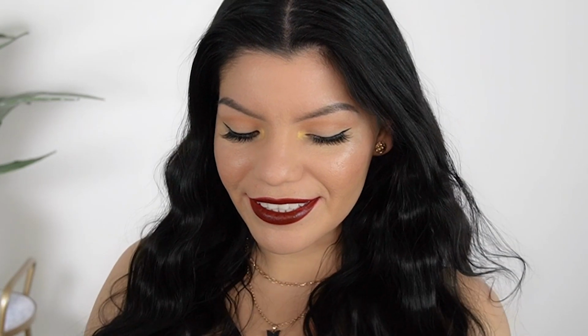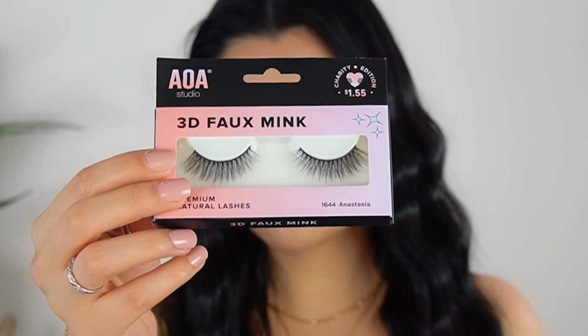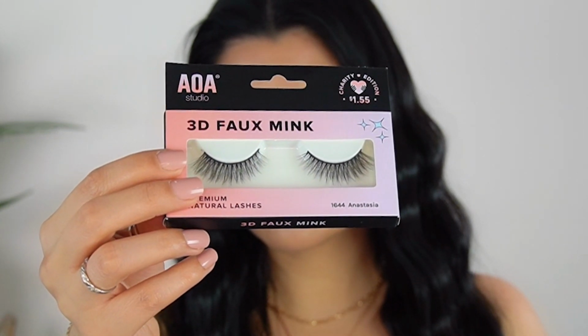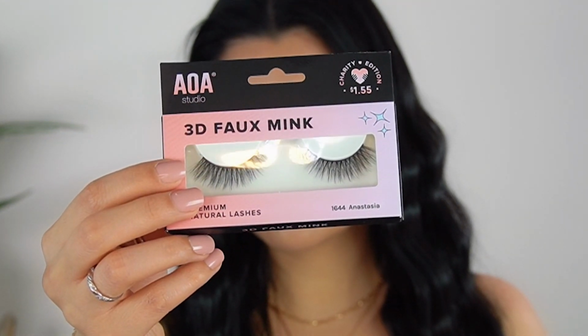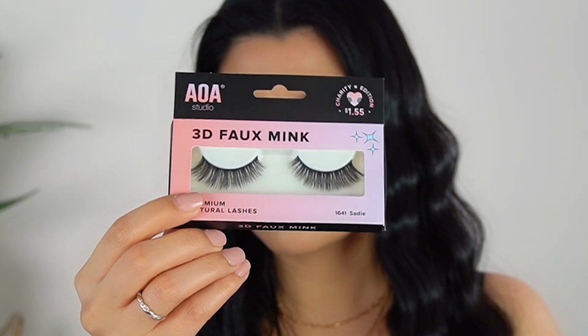I feel like this is a pretty safe lash style if you are a beginner, if you are not into the really big dramatic lashes. I feel like you would like these, and even if you are into the dramatic lashes, I feel like these are really pretty. They give you that nice extra something. So I will definitely be getting more of the Anastasia style, but some of the other ones that I have are the style Sadie. I like this one.